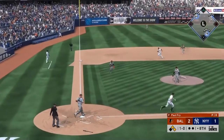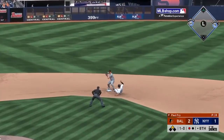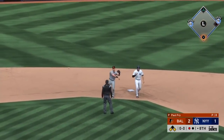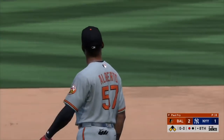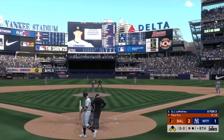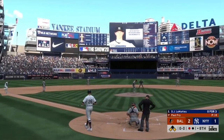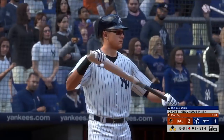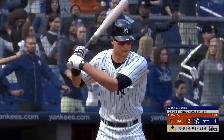Bunt attempt here as he gets this one down. One out there. Well, he'll put this in his pocket and be content with just the one out. Now batting, the third baseman, DJ. Next for New York, DJ LeMahieu, as he's got a chance to tie this ball game up with that equalizing run just 90 feet away at third.